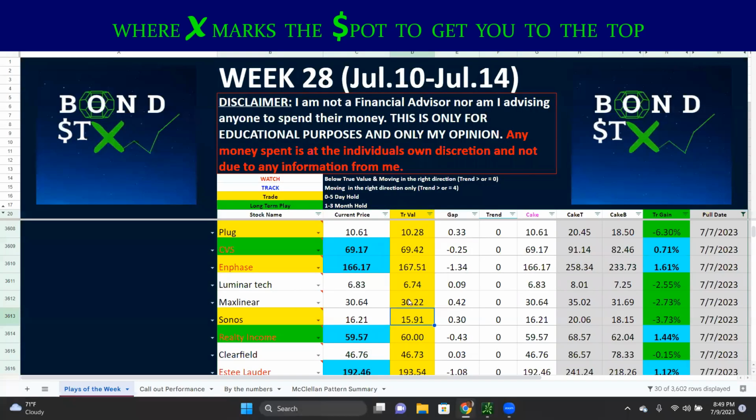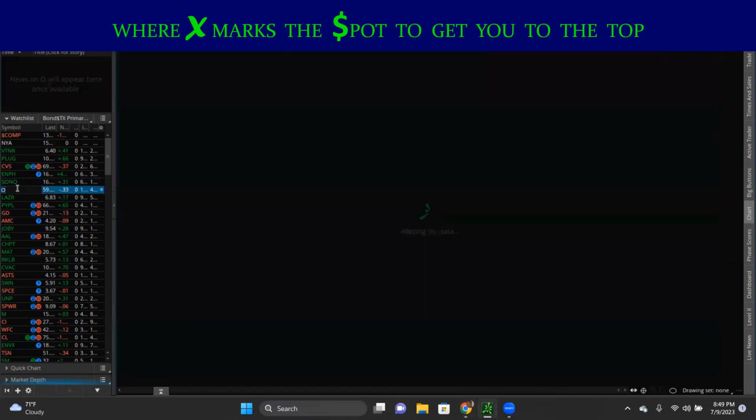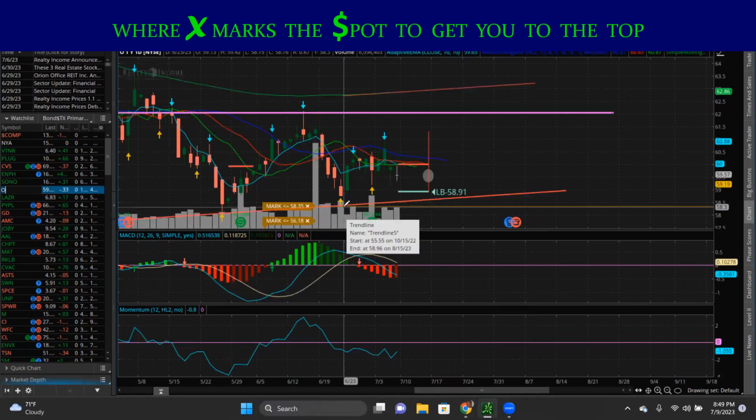All right, and then next, last but not least, Realty Income, going long here for a long-term play at flat trend, 43 cents on sale, $60 is the true value I've got this week. So looking at Realty Income, this one is known for monthly dividends. Not very many companies give monthly dividends, but this one does. And I've received a couple months worth of dividends on this one.